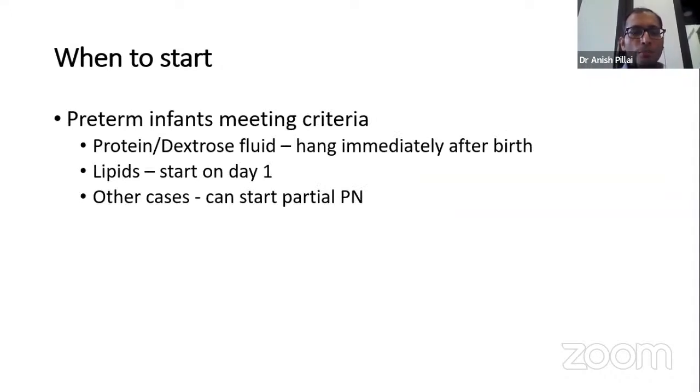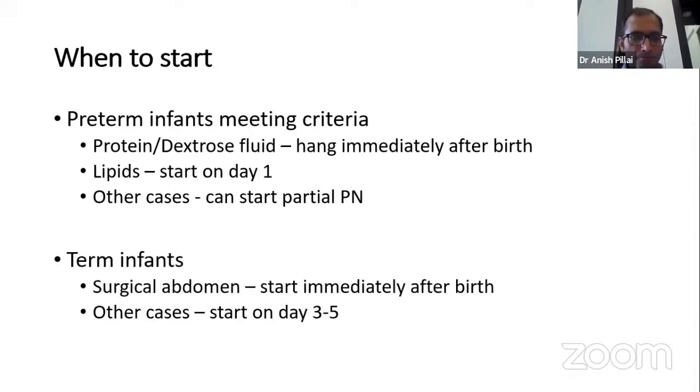Like I said, the protein or muscle breakdown starts very quickly. There is a huge protein catabolism. So start protein and dextrose fluid immediately after birth. Lipids you can also start on the day of birth. And in other cases, you can start a partial PN and some sort of peripheral fluid solution.